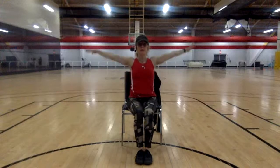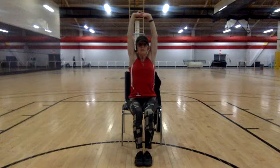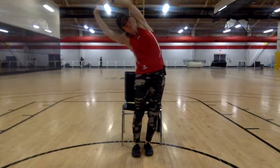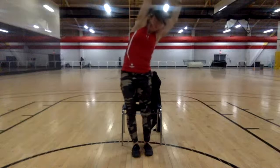Hopefully you're feeling a little bit warm. We're going to do a big breath up because you should always do a little stretch after you've done some work. Push your hands up nice and tall and then do a tip to the side. You can do this standing if you still want to stay standing. And then all the way up tall, big breath and tip to the other side.